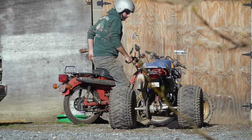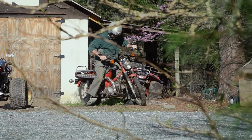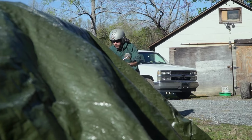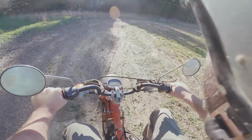And now we observe as the wild Isaac starts his courting ritual with baby the Honda. They're having a conversation. Looks like they're off on a date. Needs a carburetor, man. Needs a carb.